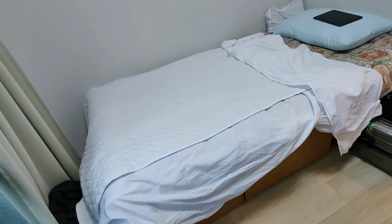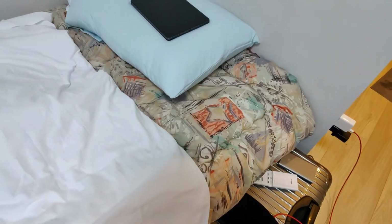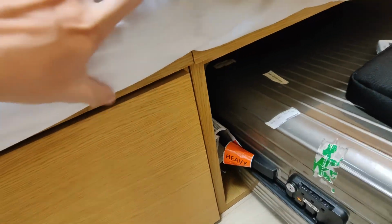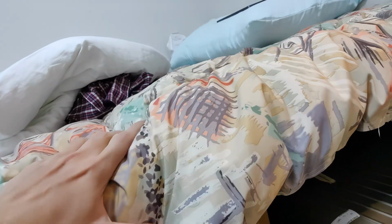Now this is the bed. It's not really a bed, it's more like a futon. I'm pretty sure I'm not sleeping on it the proper way, because this is like the middle blanket, and this is like, I don't know what layer this is, and this is supposed to be the top blanket. But this futon is so thin that you're literally sleeping on just hard wood. So I use the top blanket as an additional layer of bedding.